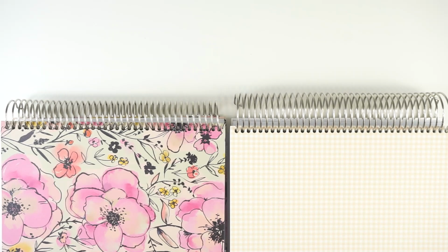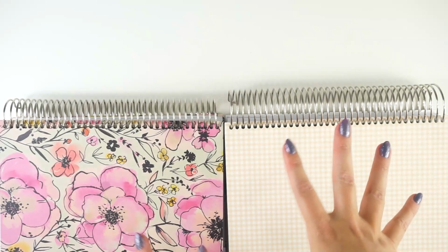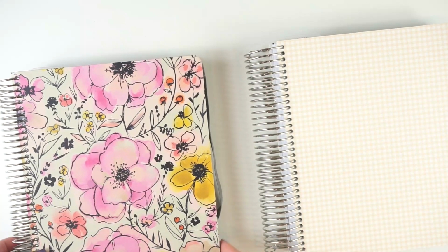And if you are a person that uses stickers and is in this planner every week using stickers, that is going to chunk up. So I'm always like, give me the largest coil you have. So very excited to see that change. I think that's a great change.